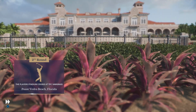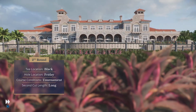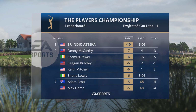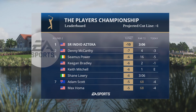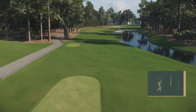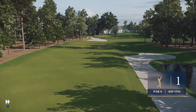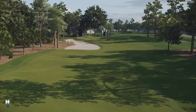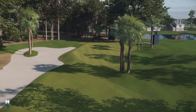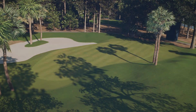EA Sports and the PGA Tour proudly present the season-long race for the FedEx Cup. Today, from the home course of the PGA Tour, TPC Sawgrass, it's live second-round coverage of The Players. But if we see more of what we witnessed yesterday, we're in for a heck of a battle these next 3 days as we show you the current leaderboard here on this Friday. Our leader on this Friday is our featured golfer. He's on top by 3 as he gets set to begin play.